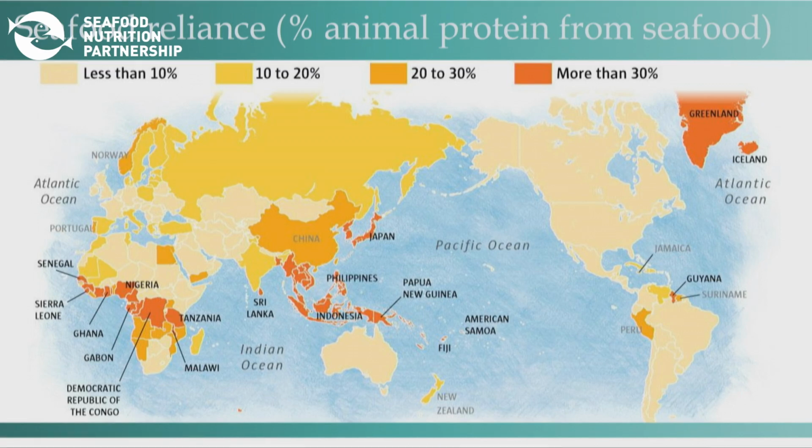And part of that is taking into account the current role of seafood and nutrition globally. This is a map of the percent of animal protein from seafood around the world. So this is just one indicator of the role of seafood in nutrition. And you can see in these darker red areas where people are getting more than 30% of their animal protein from seafood, these are really hot spots of dependency on nutrition in parts of sub-Saharan Africa and, unsurprisingly, a lot of Southeast Asia.